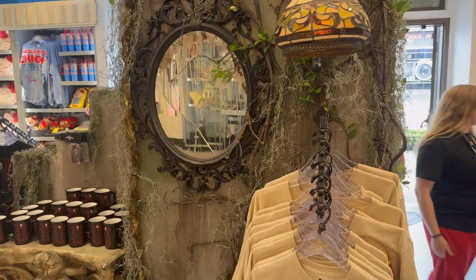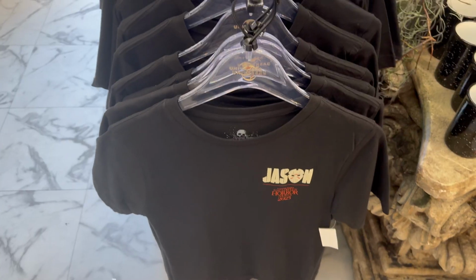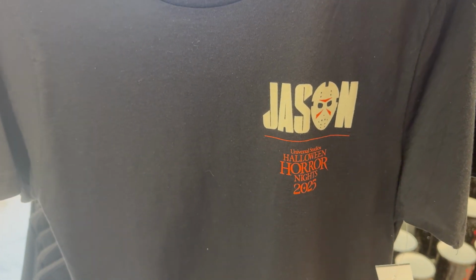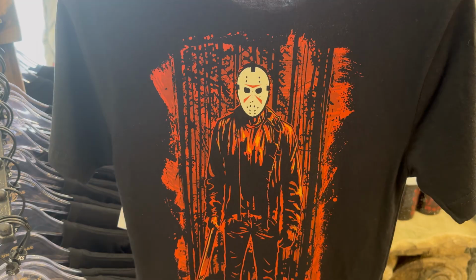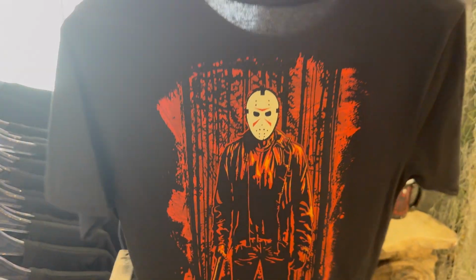We have this beautiful display right here with an ominous looking mirror, and then you have the Fallout merchandise right down here. I'm a big fan of this Jason t-shirt. The front has the Jason Universe logo with the Halloween Horror Nights 2025 logo beneath it. And then the back is very cool. Jason standing there in his iconic pose, and it says Jason Universe at the bottom of the shirt. He's very menacing. This is a very cool design.